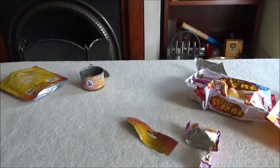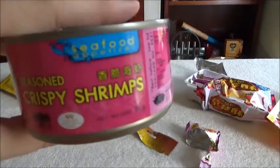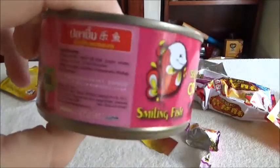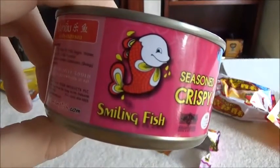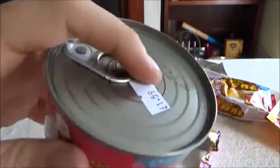Now then. The last one we have here. It's something I've had for a while, and I've had to buy a replacement tin because the first one went off. Seasoned crispy shrimps. Seafood appetizer. Also made by the Smiling Fish Company. And what do we know them for? Yep. He looks fucking pleased because he ain't in this fucking tin.